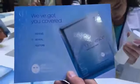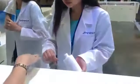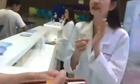That's the one. What we call this is "we got you covered." Why we developed this product: Dr. Nathan Newman discovered a lot of particulate matter, which we call PM or PM 2.5, in the dust that stays in our skin and causes premature aging and a lot of problems. And this one is called Hydrashield.